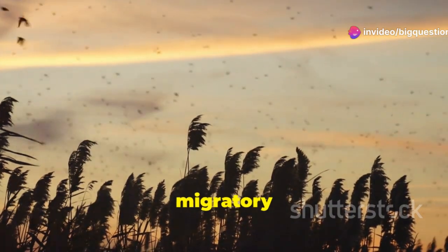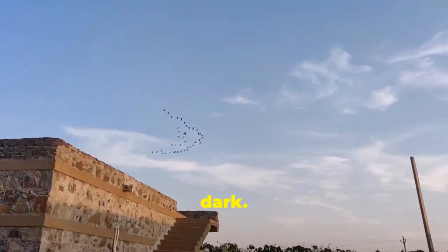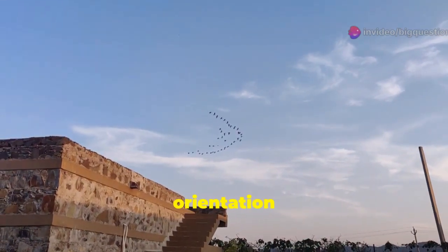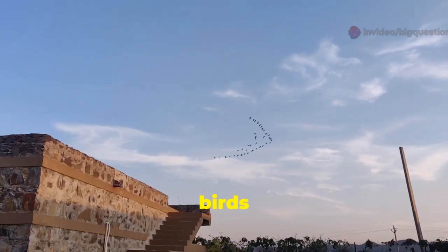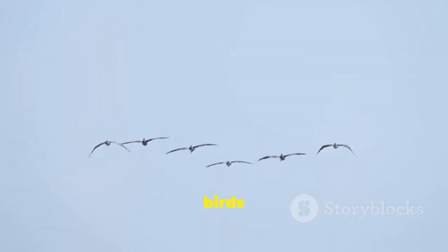Studies have shown that migratory birds also use celestial navigation to find their way around in the dark. Captive birds placed in a planetarium changed their directional orientation when the star pattern on the ceiling shifted and became confused when the images of stars were dimmed, suggesting that birds use the layout of constellations in the sky as a compass.